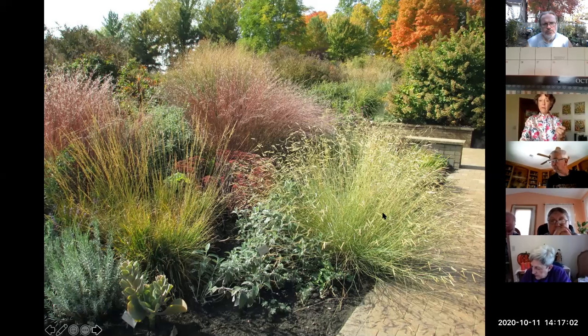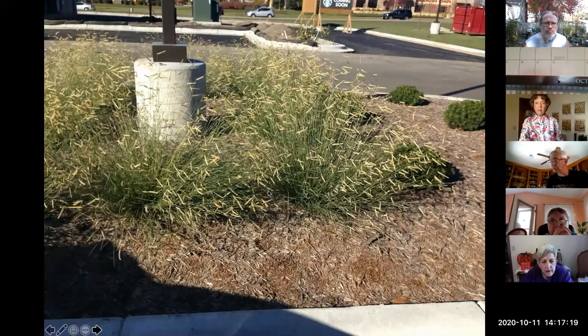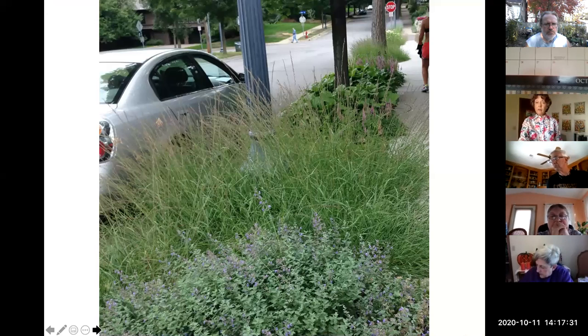This is Blonde Ambition here at Noerenberg Gardens a couple of years ago. They grow this plant as an annual, so this gets a lot of growth in 1 year. Other locations where I've seen this planted, this was in a shopping center parking lot. This did not make it because, as I said, this cultivar comes from New Mexico, and that is not really hardy for us.